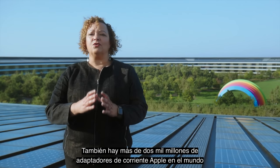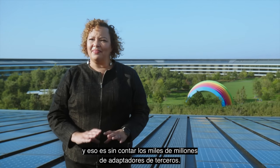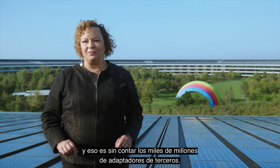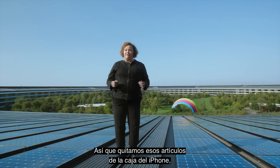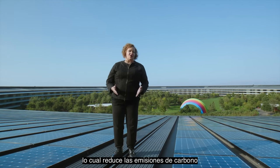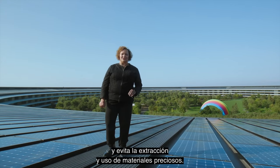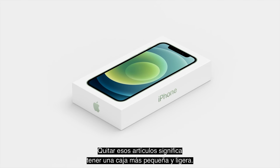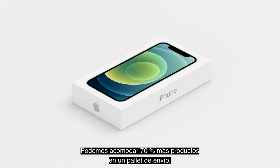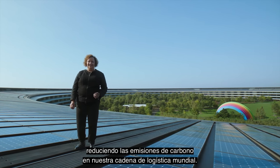And there are also over 2 billion Apple power adapters out in the world. And that's not counting the billions of third-party adapters. So we are removing these items from the iPhone box, which reduces carbon emissions and avoids the mining and use of precious materials. Removing these items also means a smaller, lighter iPhone box. We can fit up to 70% more products on a shipping pallet, reducing carbon emissions in our global logistics chain.